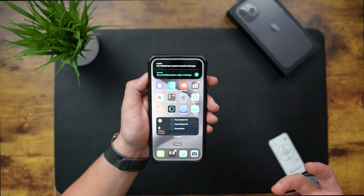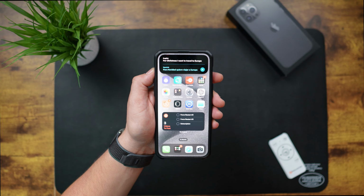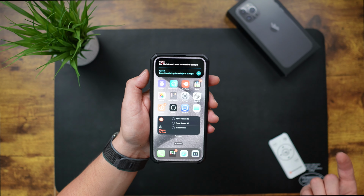So if you're speaking to someone, it'll automatically play that audio for them. You can tap and hold again, and it'll translate back to your native language.